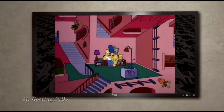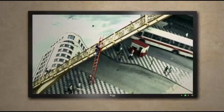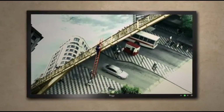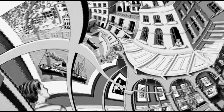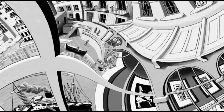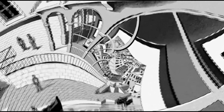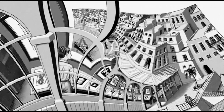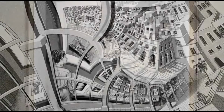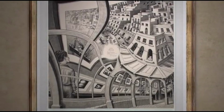Precisely. It's that delicate dance between order and chaos, between the familiar and the strange, that makes Print Gallery so captivating. And for some, it can be unsettling, even disturbing, that endless recursion, that feeling of falling into the void. It can be a bit overwhelming. I can definitely see that. It's like Escher's challenging our very perception of reality, forcing us to question what we see and how we see it. Exactly. He wants us to look beyond the surface, to embrace the mystery and wonder that lie beneath.